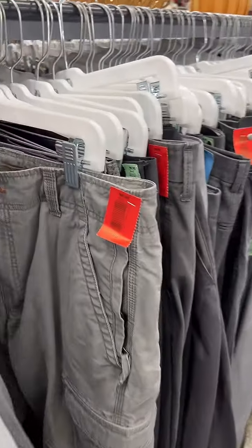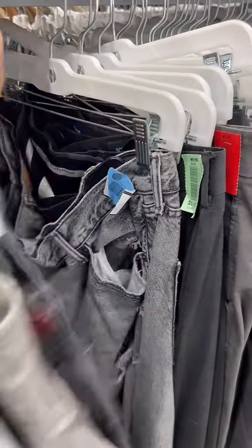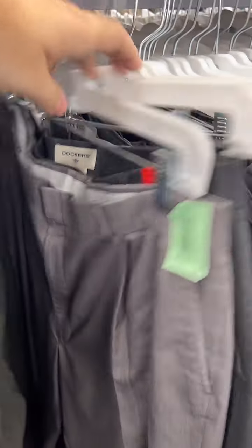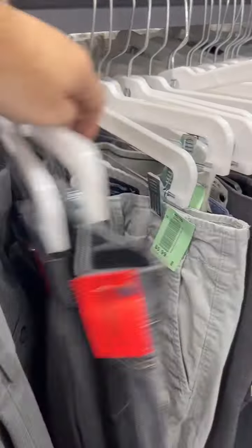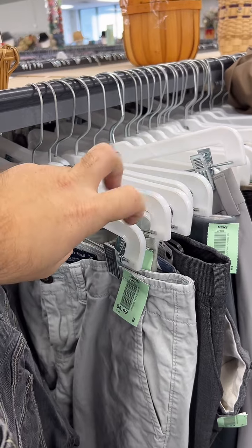But I will say this. There are places you can go to get thrift store clothing super cheap all the time. There's a place called the Goodwill Outlet, the Goodwill Bins. If you go to the Goodwill Outlet, they sell stuff by the pound there, but you do have to dig through clothing to be able to find the good stuff.